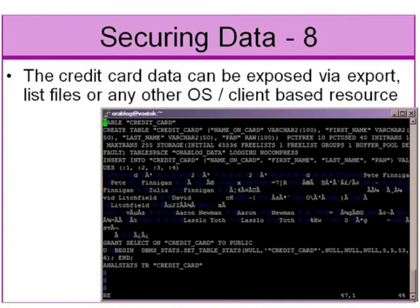So I could still steal the data. So sweeping privileges is a dangerous tool. It's just highlighting that the data leaves the database. So in this particular example here, I've got an export file.